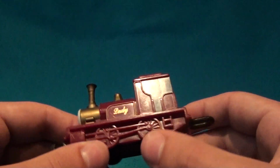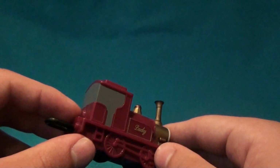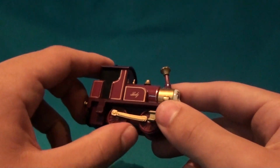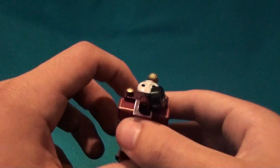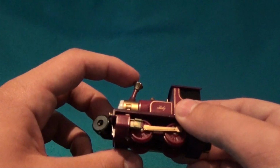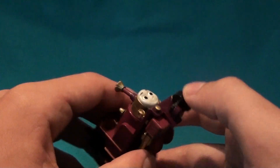I do have another one that I've painted the linings and stuff gold. I guess I'll show that in another video, but I don't think it would be right here since it's customized. But yeah, there's Lady. And my favorite Lady model, and probably the best one, is the Bandai Tex Lady from Japan. And this one has moving side rods. It's made of die-cast metal. It's basically like the ERTL version, but better. Besides the fact that the cab is filled in, but still, fantastic model. The funnel's a bit bent. I can't fix that, but yeah, there is Lady, and happy to have her.